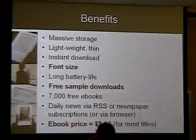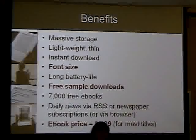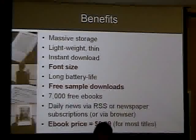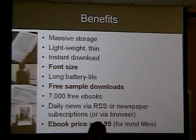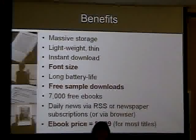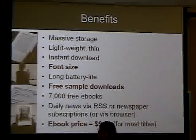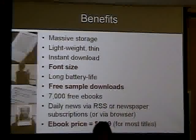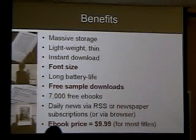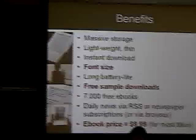So some of these are my list of benefits. Some of them do overlap, but I wanted to point out I now wear bifocals, partially because I was trying to read my smartphone on the train, and that was a horrible experience. I kind of went blind, so I now have bifocals. But what I discovered is I can change the font size, and someone asked me how big you can make the font. And the answer is really, really big.